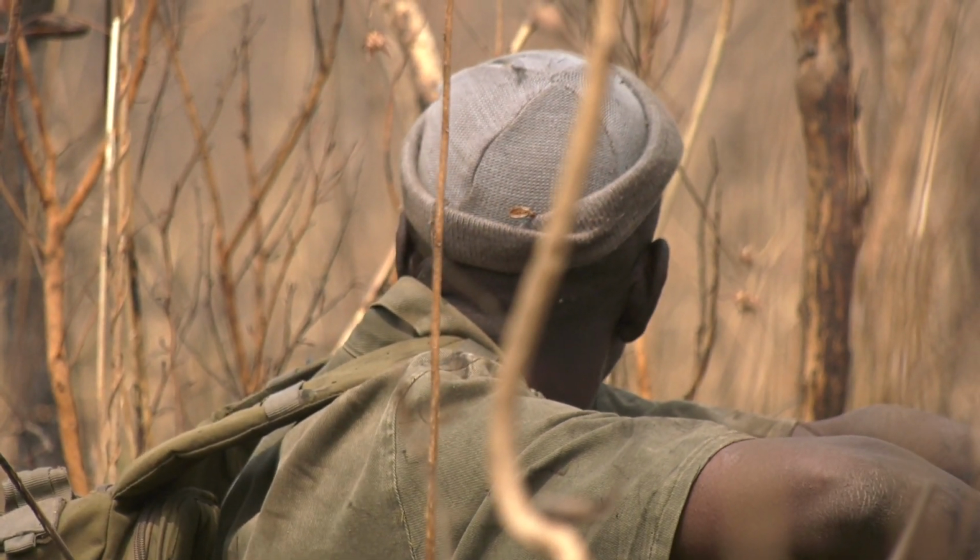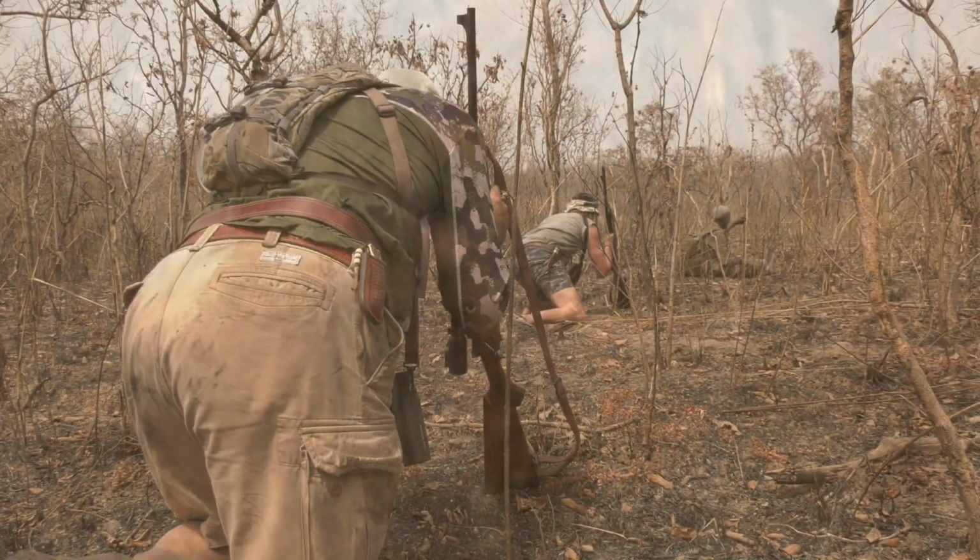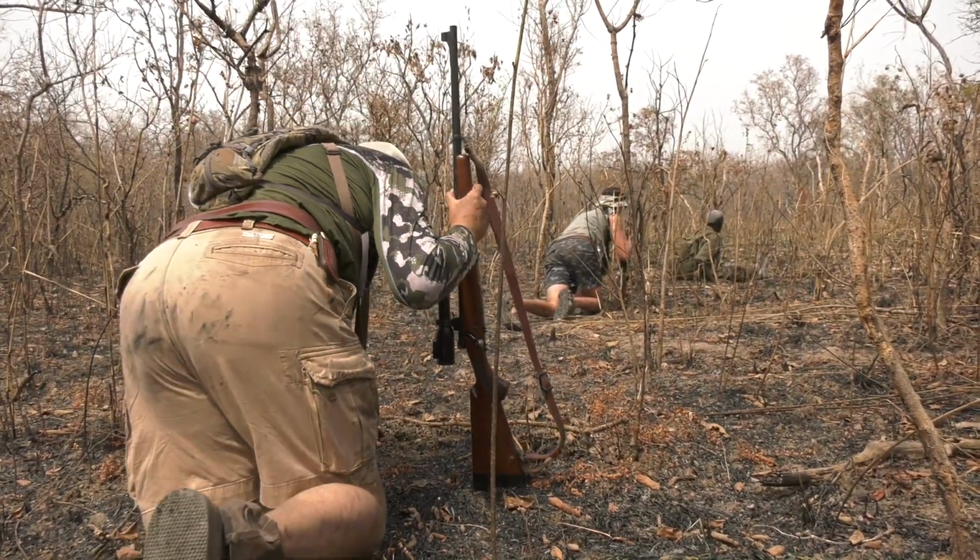Down there, about 120 yards. Oh, it's a whole body, but its head is behind the tree. I need to get a look at his head.